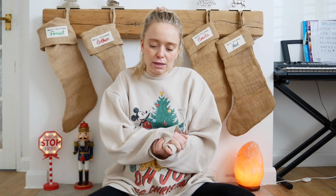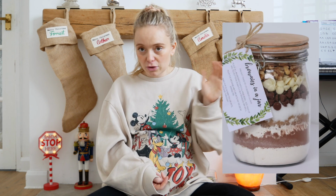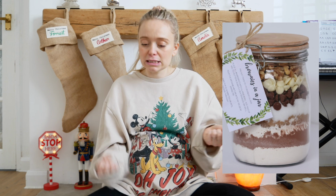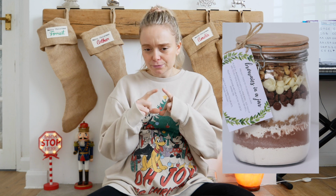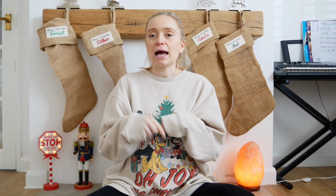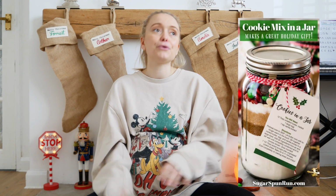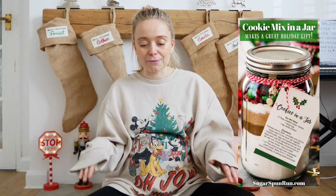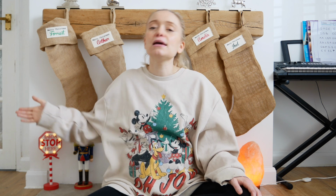Number 44 is something in a jar. What I mean by this is you can make and put all of the ingredients for homemade cookies and like make your own items in a jar. You print out a label with the instructions on, and then you just give them that. And a lot of shops have been doing this the last couple of years, and they are so expensive. You can make your own for so much cheaper. I'll put some pictures of what I kind of mean on the screen. And again, you can personalize it, you can make them as beautiful as you want, and you can save any leftover jars from the year for this.